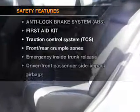And for your peace of mind, the following safety equipment is included: traction control.